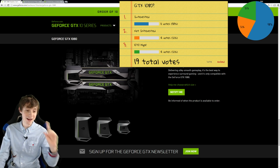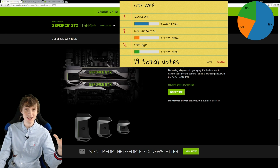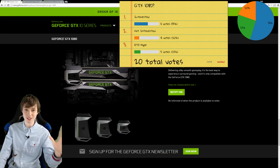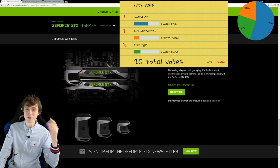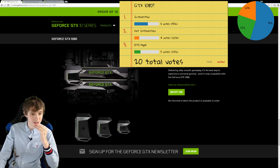All right, next, let's get past the Nvidia stuff. It's been a while since we've had such interesting cards come out. Maxwell was kind of okay, but this was the first time in a while where they really did something pretty cool.